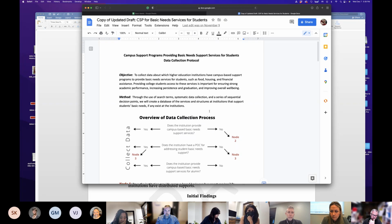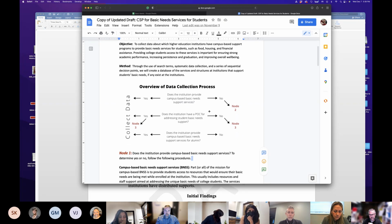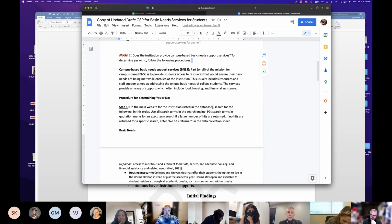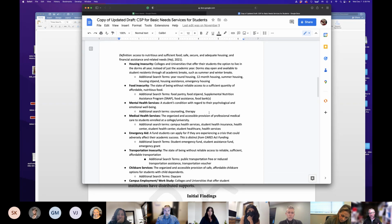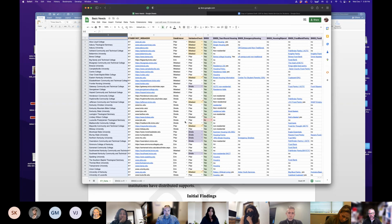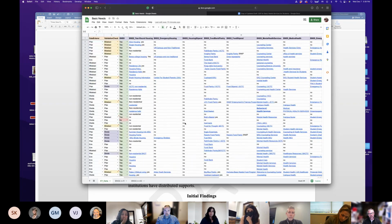We dug into some of the literature, relied on a definition of student basic needs, and I'm going to scroll up here. We came up with search terms for these different categories of basic needs and plugged all of them into the institutional websites to see what we could find for all of these services. Then we created a database where we would put the URL for each service. Again, this just gives us a sense of whether there is something on the institutional website that says it addresses that service. I should note that these services are not always internal to the institution.